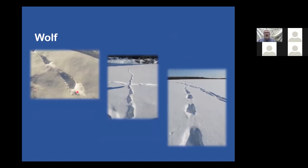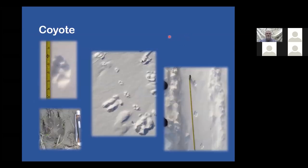Just more wolf tracks. Wolves trotting through the deep snow. When the snow is extremely deep, like your dog does, they will bound through it. And it's a massive amount of energy to do that. But I've seen them do some amazing bounding through incredibly deep snow. They're very powerful.